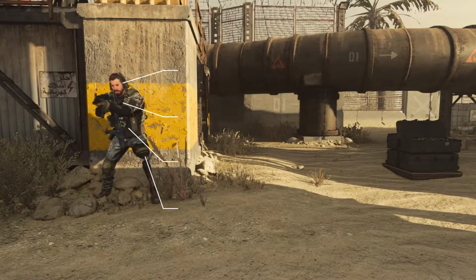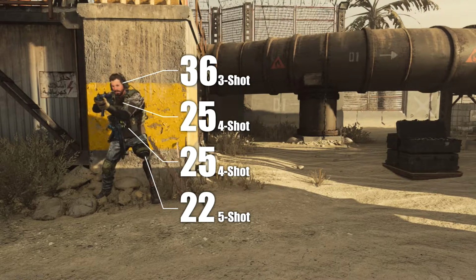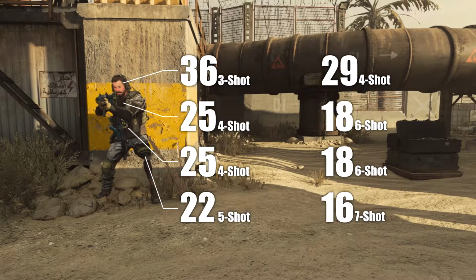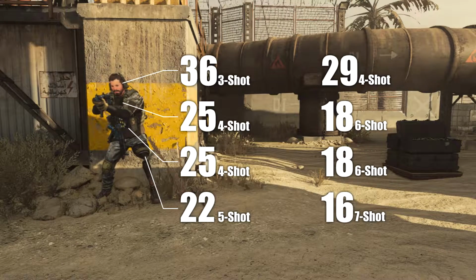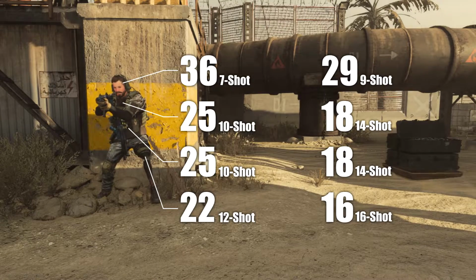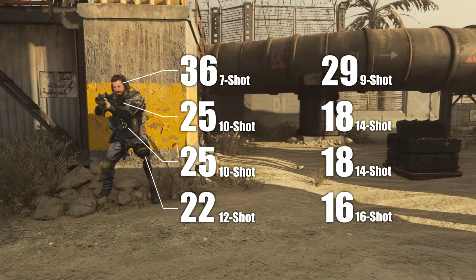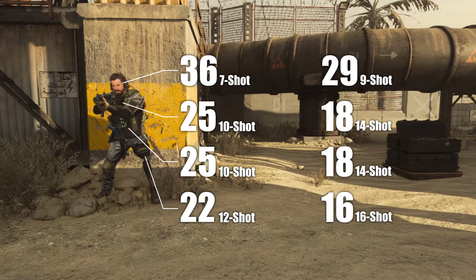So no surprise here, the MP5 is just going to keep doing work. We can see at medium range it's going to take 3 to 5 shots, but we do have that generous 4-shot body shot kill range. The MP7 is slowly trailing behind here at medium range. It's now dropped down to 4 to 7 shots, 6 shots to the body, giving the MP5 a 2-shot advantage as long as you're shooting the body. And for Warzone respectively, the MP5 is going to take 7 to 12 shots at medium range. The MP7 is going to take 9 to 16 shots.